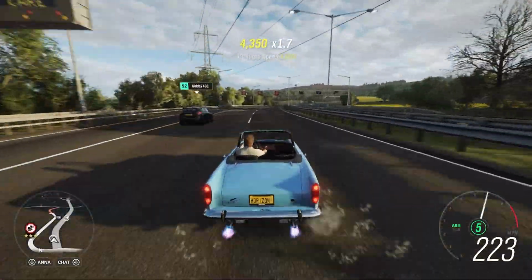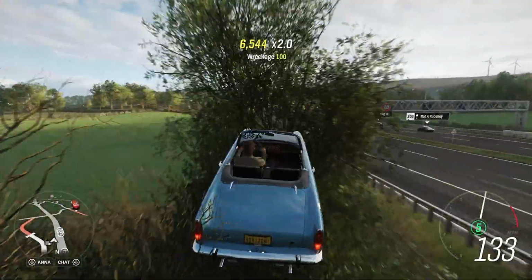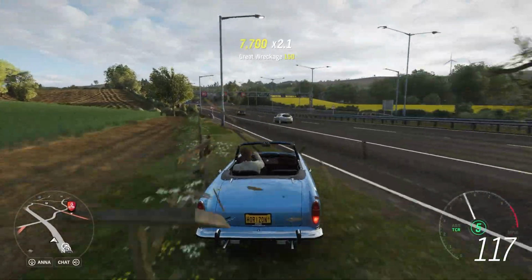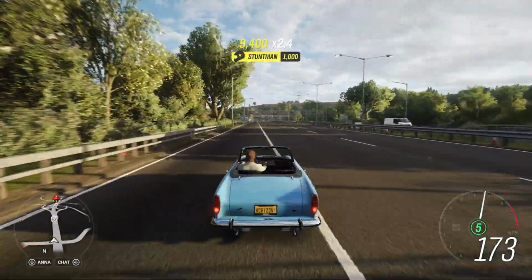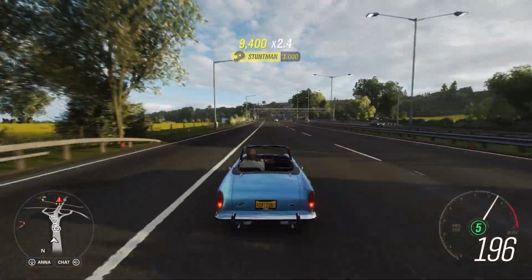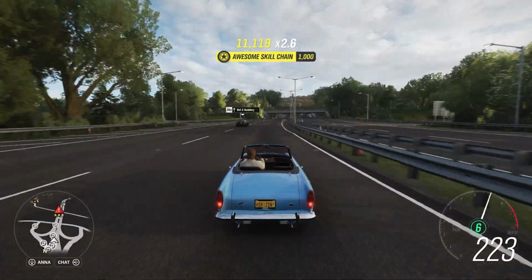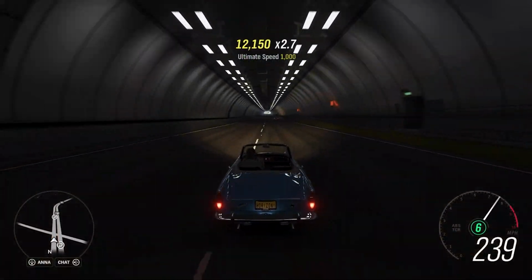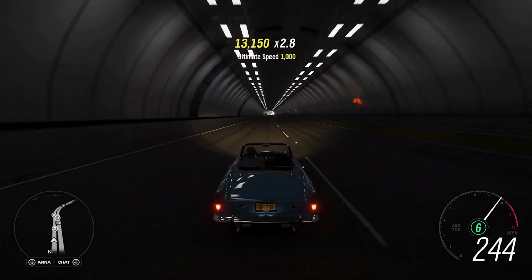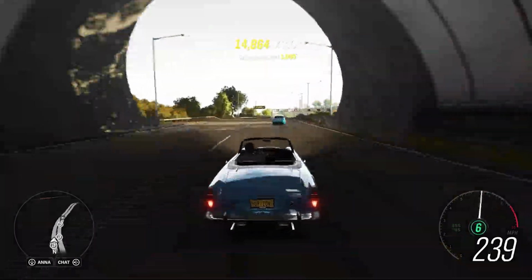There's at least 261, so very nearly got to our previous high top speed, which is nice to see. It's not as much of a glass cannon as I was expecting it to be. But certainly wouldn't want to have the roof down on a car going this quick. Still able to accelerate up this gradient as well, which is good.